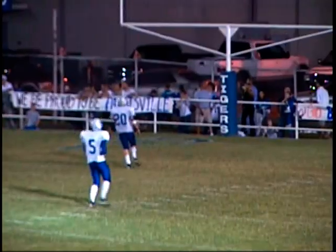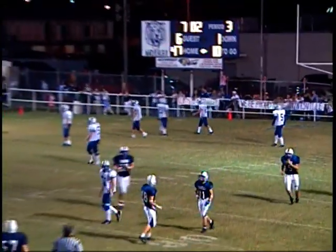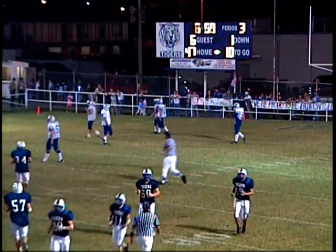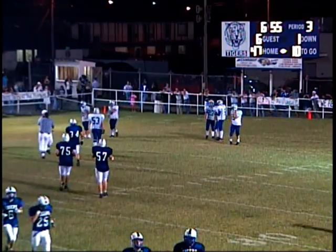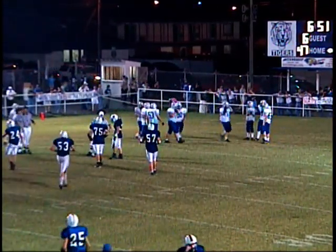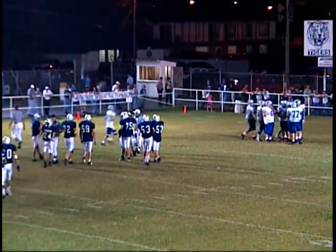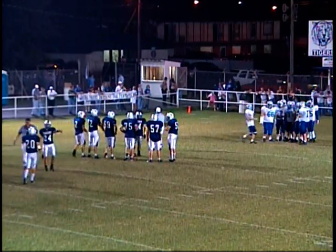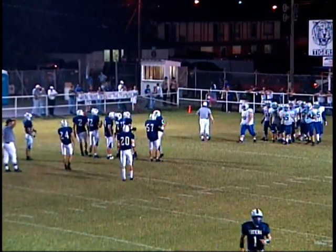So the clock is on a continuous run. We're down to 7:09 to go, and here's a kick into the end zone again by Stuart Lips. So the Phelps Hornets will bring it out to the 20. 47-6 is our score, Paintsville leading. Continuous clock here in the second half. Down to 6 minutes, 40 seconds to go, third quarter.